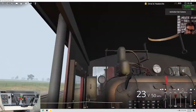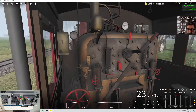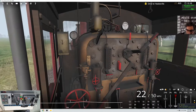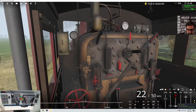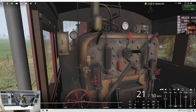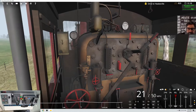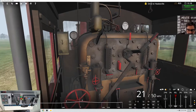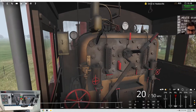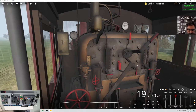I don't know if it shows in the sight glasses or not. Yeah, it does. We've got to keep it above there, because that's the level of the crown sheet, but we can just let this keep dropping. Boiler's coming around a little bit. That's because I'm not using any steam, but I'm going to have to soon.